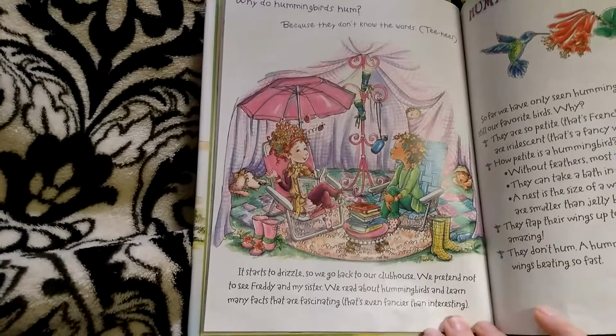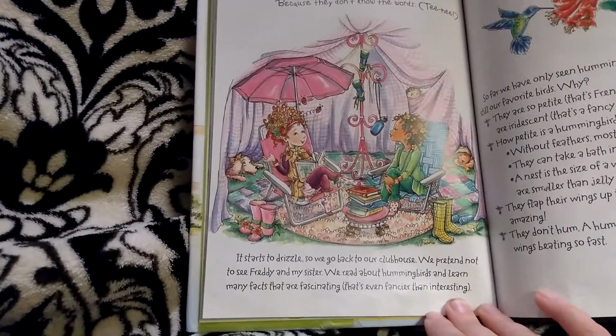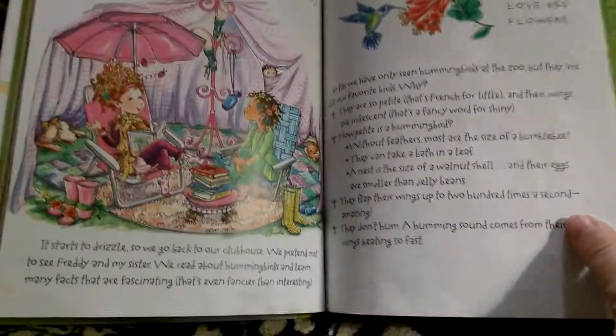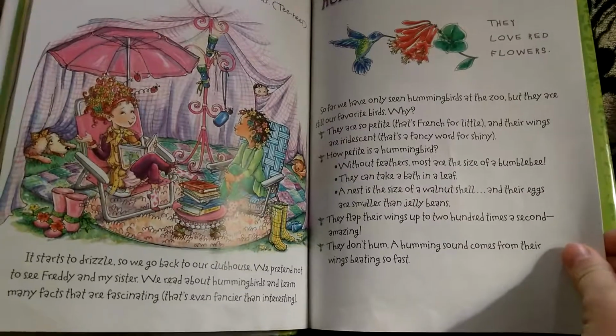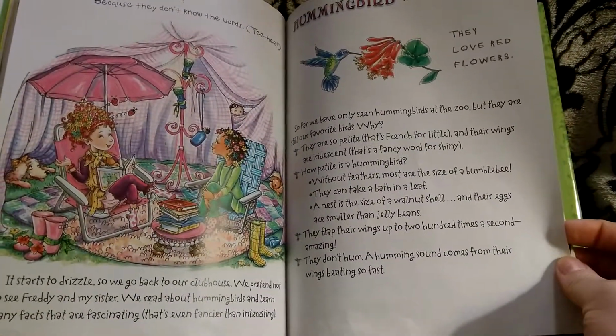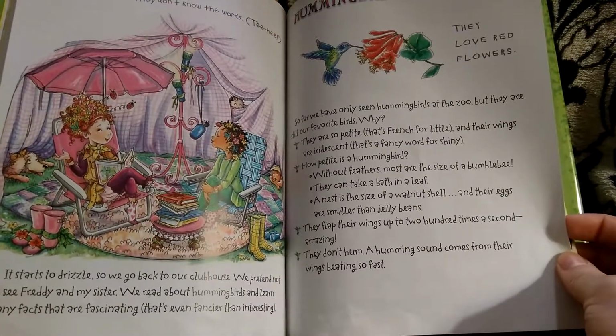We pretend not to see Freddie and my sister. We read about hummingbirds and learn many facts that are fascinating. That's even fancier than interesting. Hummingbird, the official bird of our club. They love red flowers. So far, we have only seen hummingbirds at the zoo, but they are still our favorite birds. Why? They are so petite.